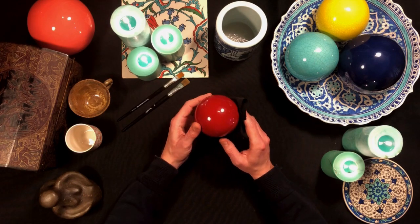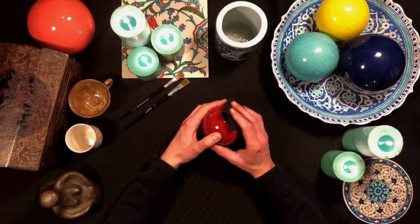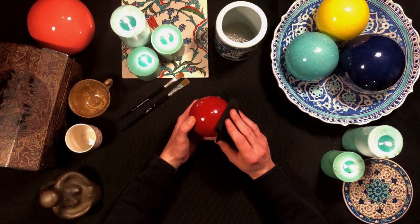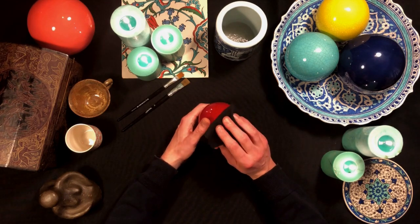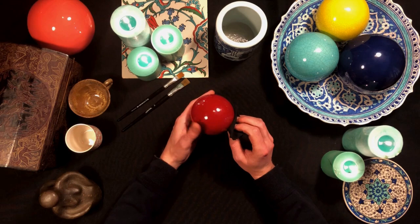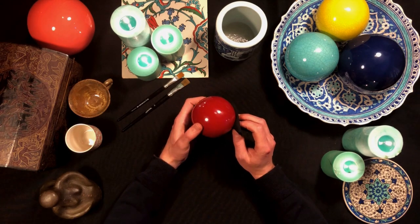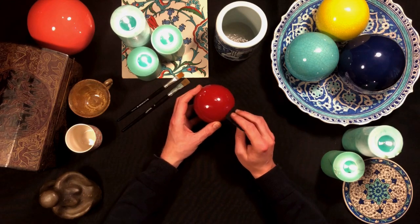Black figures and red figures were obtained through the application and firing of thin layers of slips. Slips are mixtures of minerals diluted in water. These colors were not painted on vases after firing. They were part of the vase itself.